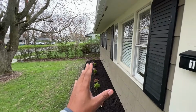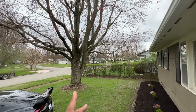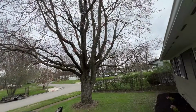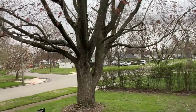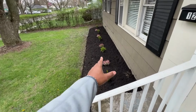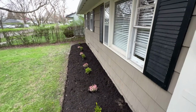First, we're gonna talk about decisions that I make on properties. For this property, I had a decision to make: leave the tree or cut the tree. We left it. It can cause some problems, so you can see we started cutting down some branches and stuff like that. So that's something you got to consider when you buy a property, is the landscaping. So we try to make the little mulch bed look good, put some new plants in there. I don't know why the other plants didn't grow, which was weird.